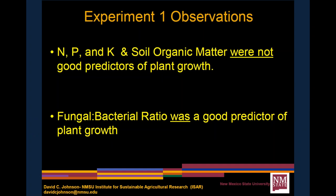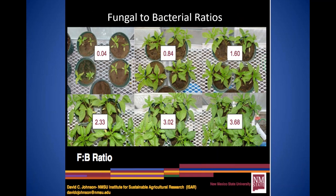And so here's a slide from Dr. David Johnson at New Mexico State. They were trying to determine what things were the best predictors, maybe not necessarily just good predictors, but the best predictor. And there's no doubt, we all know that N, P, and K and soil organic matter have an impact on plant growth. But what they found was that the fungal to bacterial ratio was the best predictor of plant growth. Okay. And that's something that probably not many of us have understood before. We don't see it on our conventional soil test, right?